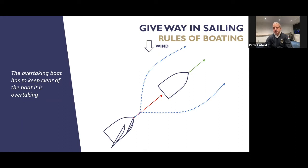Now, this situation is a sailing boat overtaking a power boat. And I did say earlier that power gives way to sail most of the time. And this is one of the occasions where the sailing boat has to give way. Overtaking boats give way, irrespective of whether they're power boats or sailing boats. The overtaking boat has to give way.